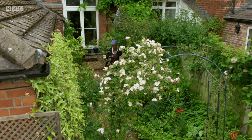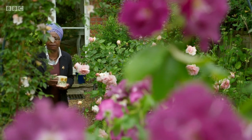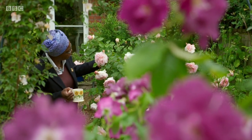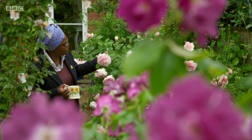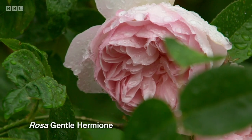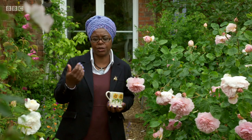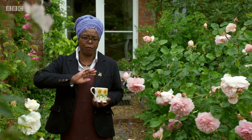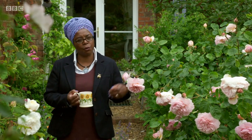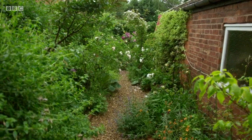This is one of my favourite parts of the garden. There are about 14 different roses. And so you have roses such as this gorgeous Gentle Hermione, which has got the most gorgeous scent. They do reflect that whole Edwardian era, the scent and the sound of the bees. What I've tried to do is create separate rooms so you can't see the rest of the garden from this area because of the way that the path curves round each of the main plants.